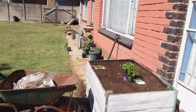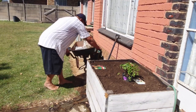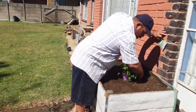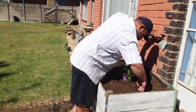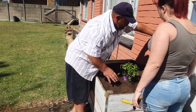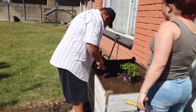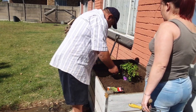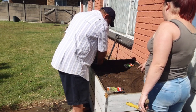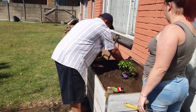It will just move the wheelbarrow out of the way. Okay, what do you think about this? Then we make 1, 2, 3, 4. Let's say chives that side. Thyme. You want mint in the middle or in the corner? That is in the middle. So the mint. And then parsley there. Parsley and oregano.